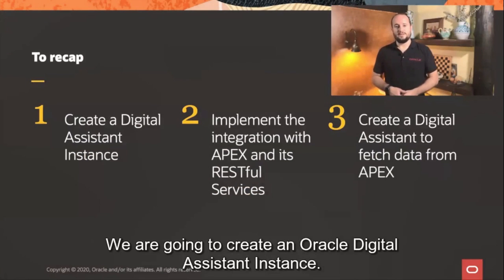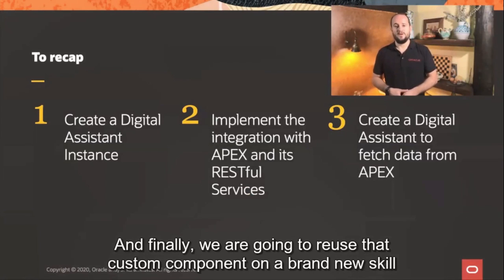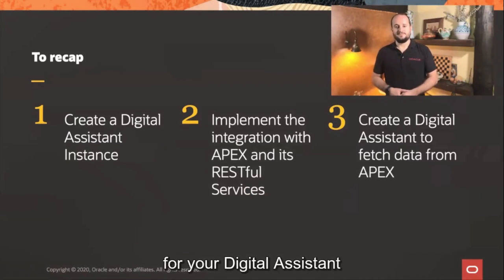To recap, we are going to work on labs number 3, 4, and 5. We are going to create an Oracle Digital Assistant instance. We are also going to implement an integration with RESTful services through a custom component. And finally, we are going to reuse that custom component on a brand new skill for your digital assistant. Enjoy!